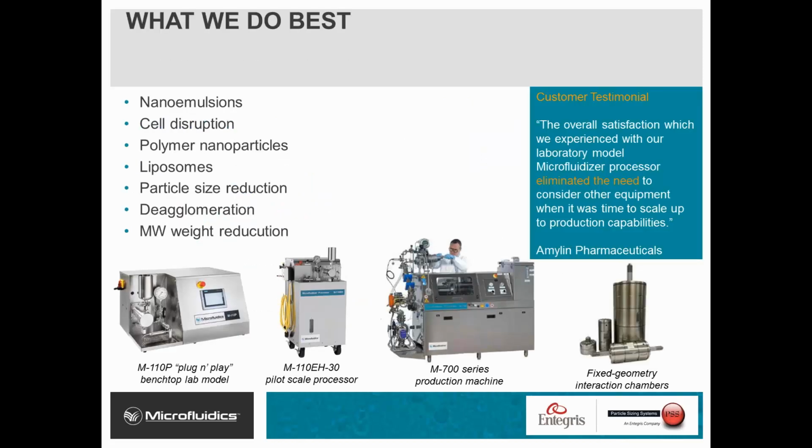So this is just a little bit about what we do best from an application standpoint. Our primary applications are nano-emulsions and cell disruption, but we also have a lot of experience with polymer nanoparticles, liposomes, and we do some work with particle size reduction, deagglomeration, and in some cases we can even do molecular weight reduction.